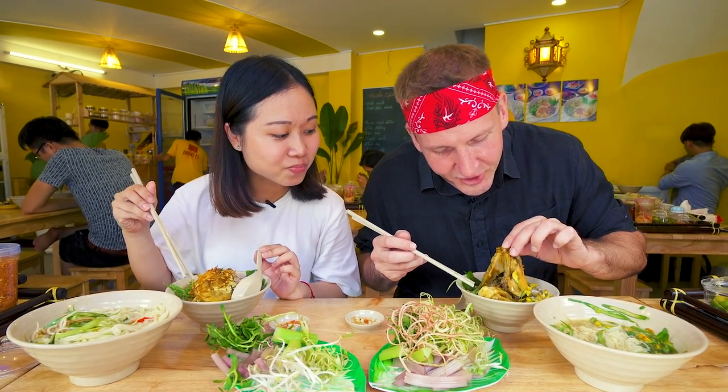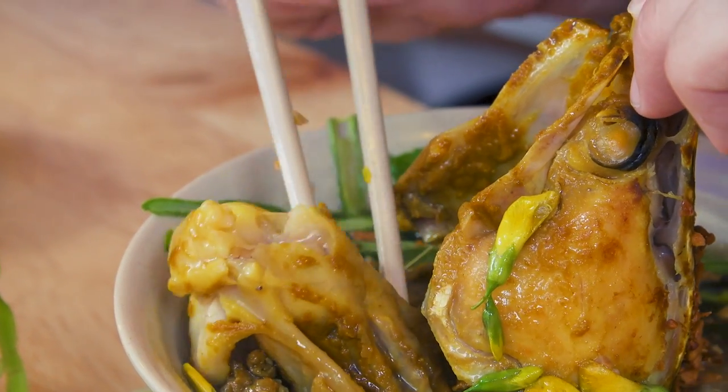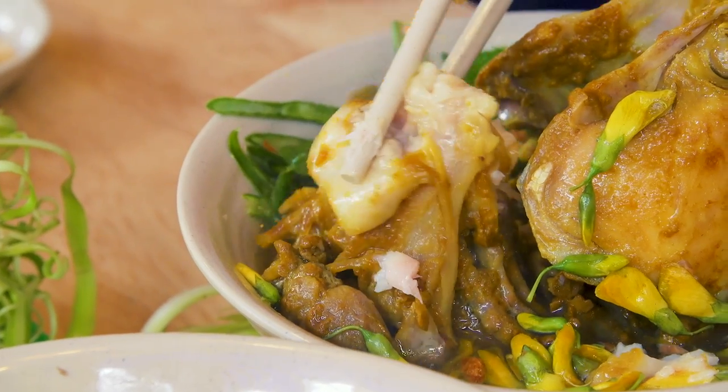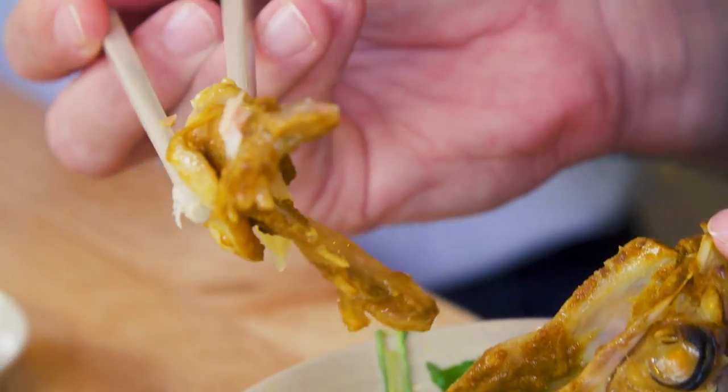Oh, what the fudge? Just open the mouth. There's a huge tongue in here. Is that a tongue? Can I eat this? That's a tongue that has a bone in it. Very fatty. What we're gonna do next is just take the time to fully consume all the meat around the skull, and then we're gonna go to our next location.